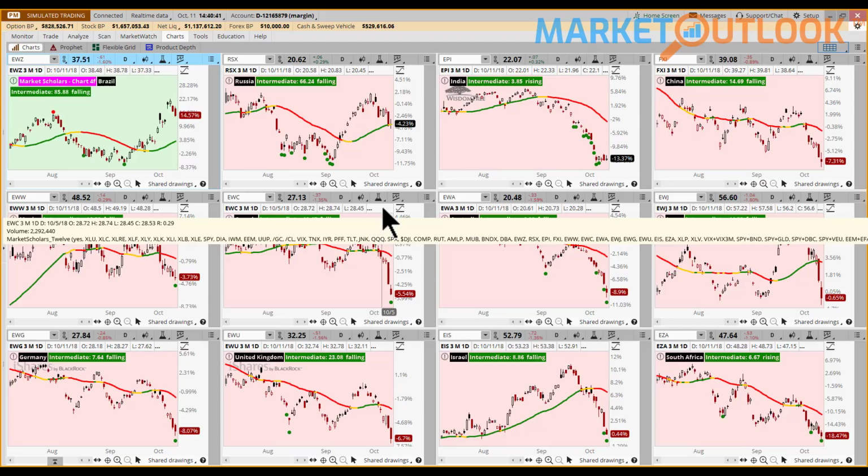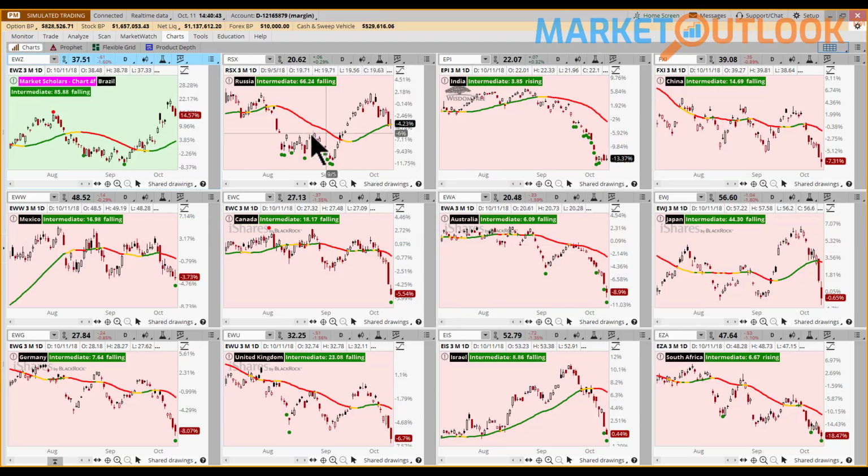But otherwise, it's ugliness across the board. I saw some tweets earlier today about Germany and other markets that are down over 20% already. Remember, the US is not down 20%. If it was, we would already be categorizing ourselves as in a bear market. Right now, that is not the case, but there are other areas of the world where that is the case. So really, really ugly charts all across the globe right now.